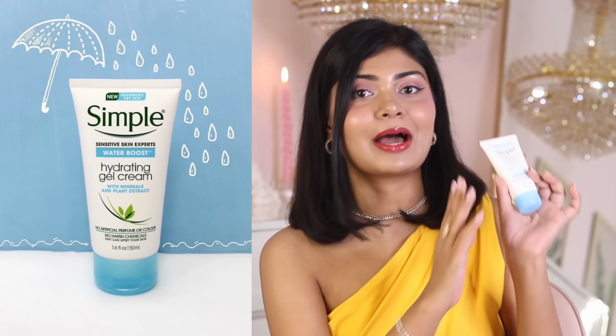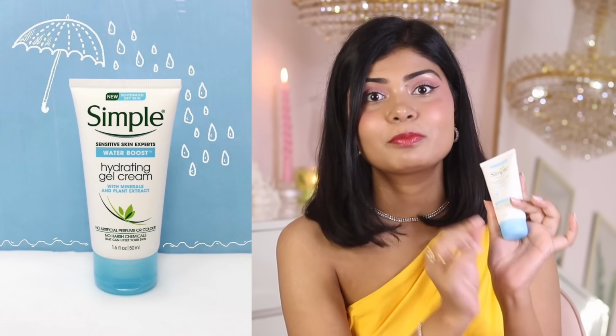Quick disclaimer, I'm not sharing what I received in the PR. In fact, I'm sharing my genuine skincare and beauty recommendations that I feel are worth your money and some of the best deals. So let's get going, and I'm gonna start with my simple hydrating gel water boost moisturizer.